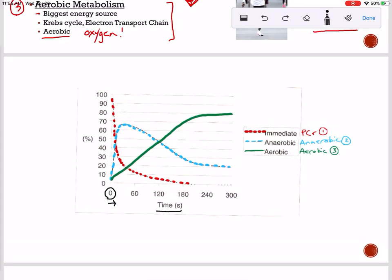Look at the onset of exercise. So at the very beginning of exercise, you can see that we're utilizing most of the red, which is our phosphocreatine or PCR system. So if I look at 10 seconds of exercise, and I follow that up, I can see that over 95% of my energy is coming from the phosphocreatine system.